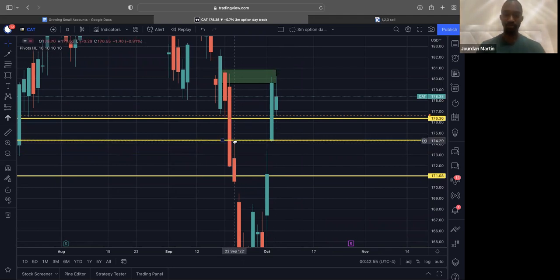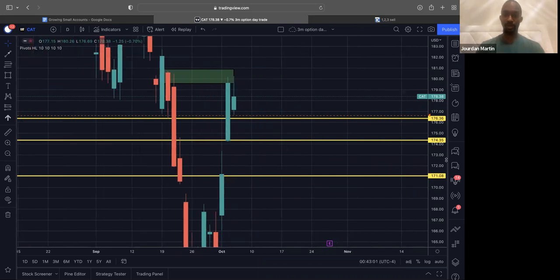You also see this was a previous resistance, so it's likely to feel resistance that flipped to support. And that's what I'm looking at.